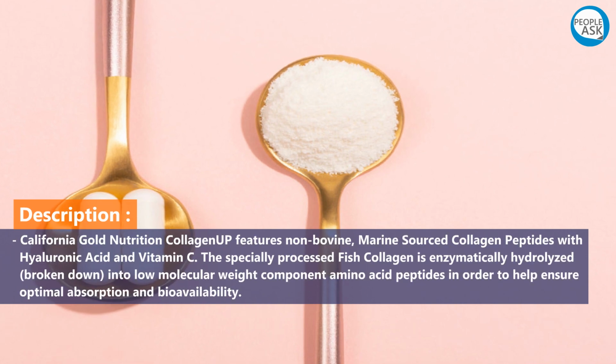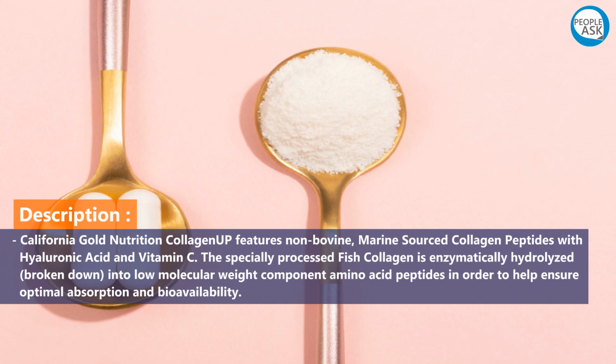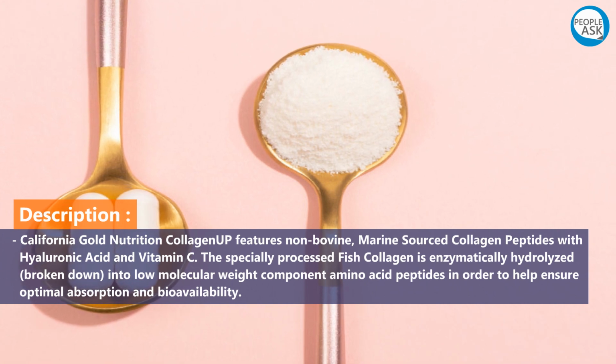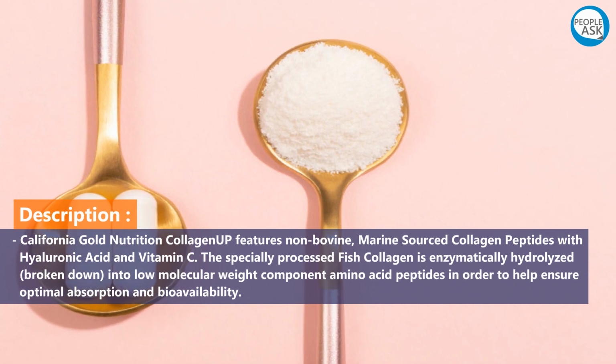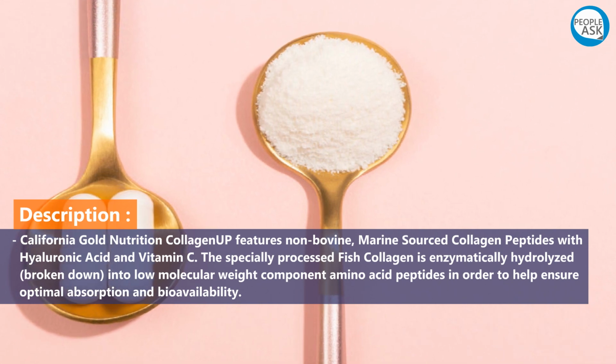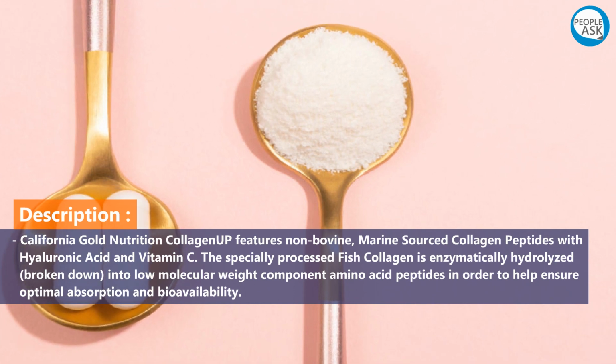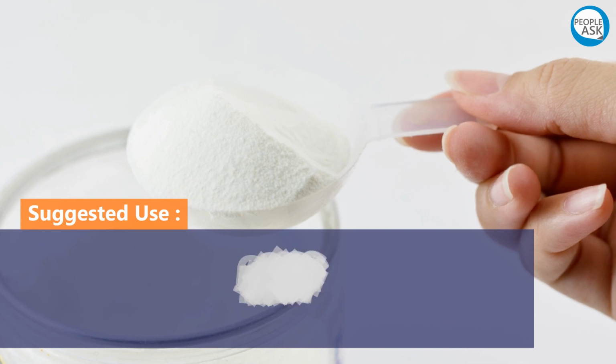California Gold Nutrition CollagenUP features non-bovine, marine-sourced collagen peptides with hyaluronic acid and vitamin C. The specially processed fish collagen is enzymatically hydrolyzed, broken down into low molecular weight component amino acid peptides in order to help ensure optimal absorption and bioavailability.